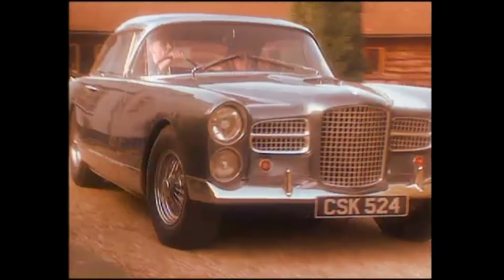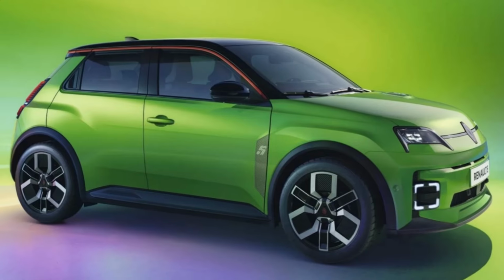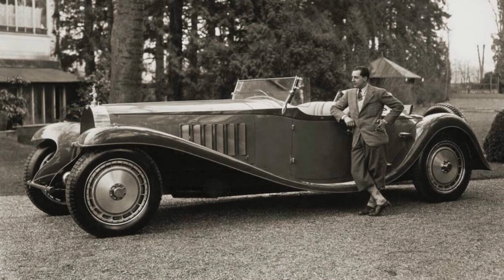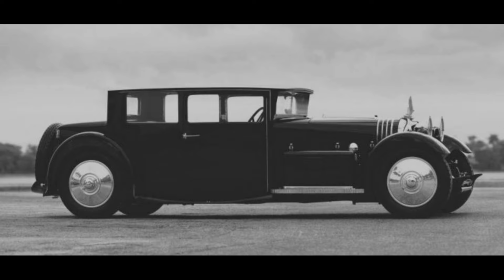The Facel Vega only just makes it into our list because they stopped manufacturing cars in 1963. Now, if we think of the French car manufacturing industry today, we think of economy cars and small city vehicles and stuff like that. But prior to World War II, and for probably about the next 10 years or so after that, the French produced some of the most high-end luxury cars in the world. Think of Bugatti, Delahaye, Delage, Voisin, the list went on and on.